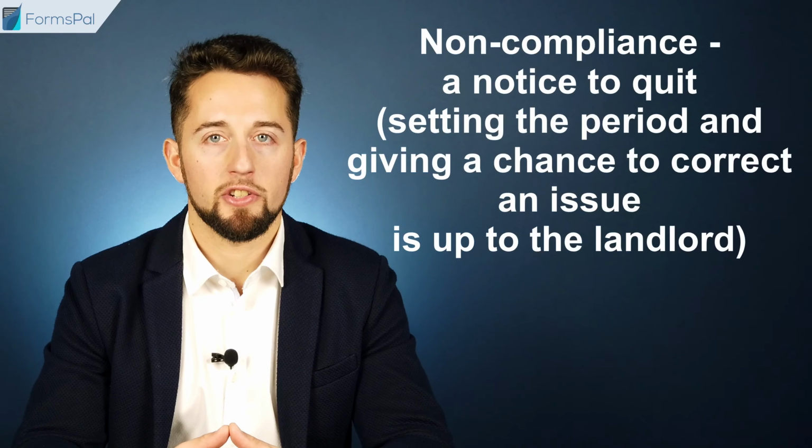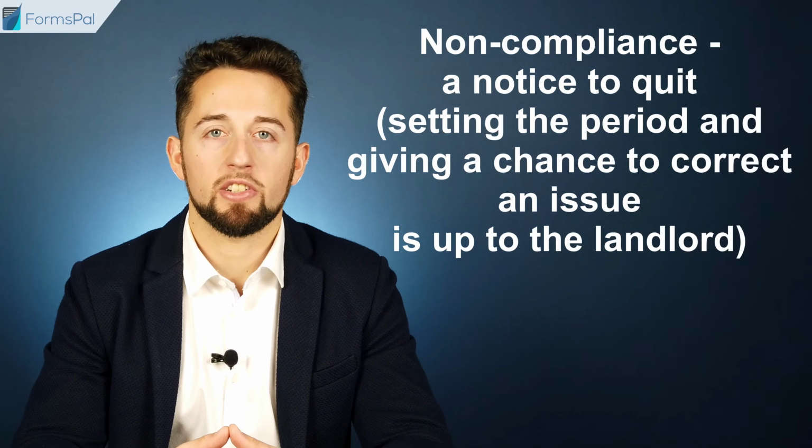Non-compliance notice. The Georgia law lets the landlord immediately send the tenant a notice to remedy the violation or quit if they breach the contract in any way. But it's completely up to the landlord whether to give them a chance to correct the issue or not.